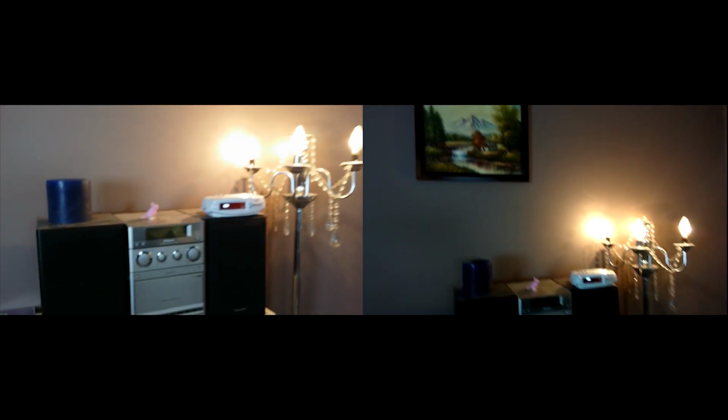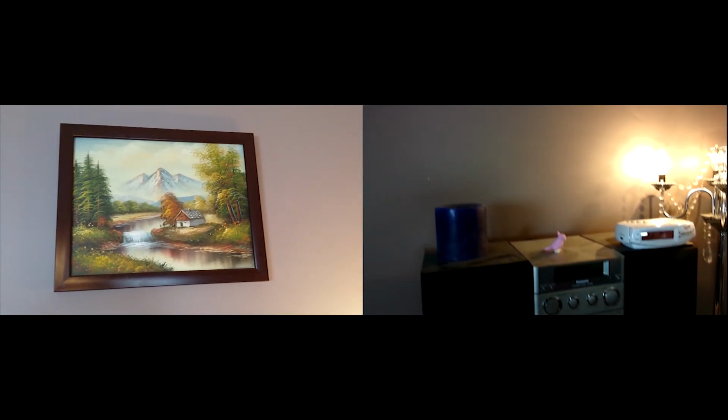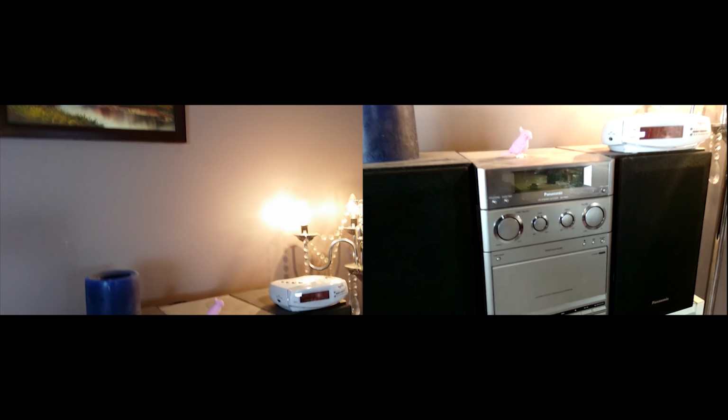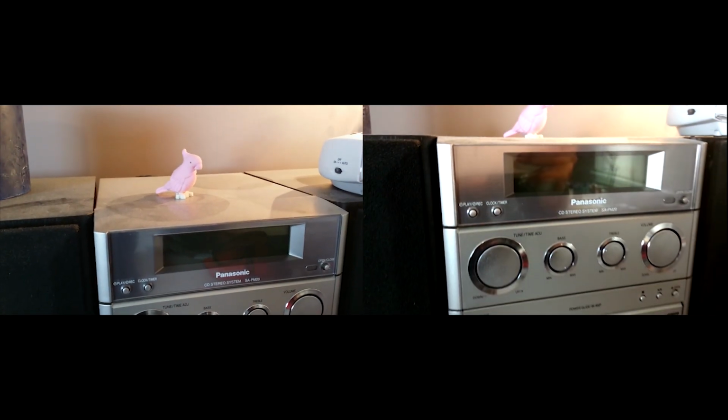Anyways, here's a video comparison. Pretty much the same, I have to say. I can't really tell a difference. So both are really great for recording videos, but of course the Note 3 can record 4K videos. So this basically concludes my full, detailed comparison between the Samsung Galaxy Note 3 and the Oppo N1.